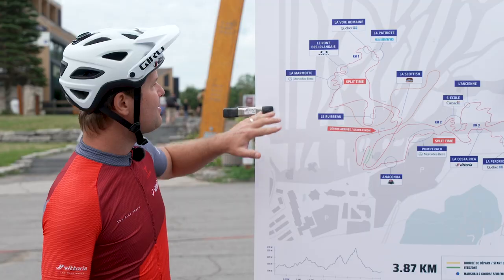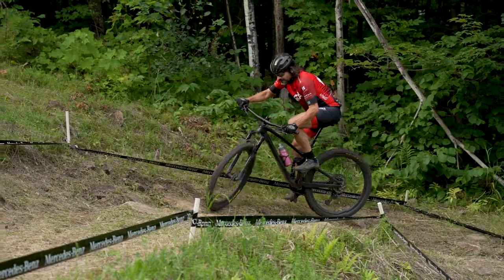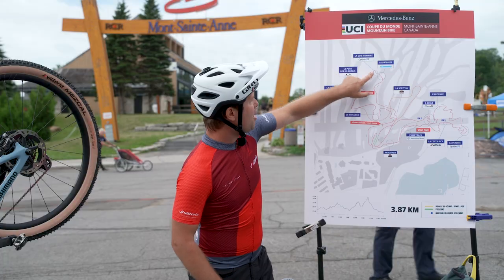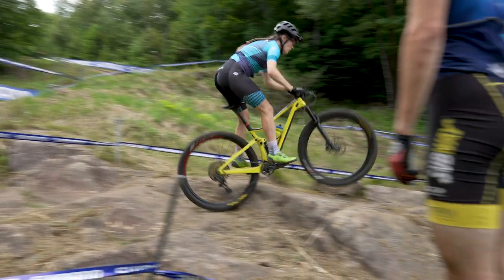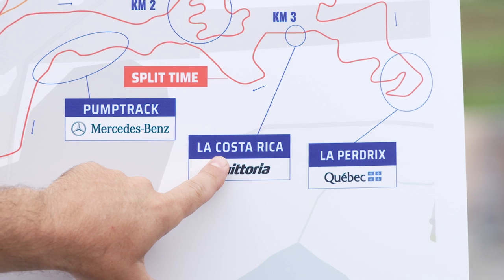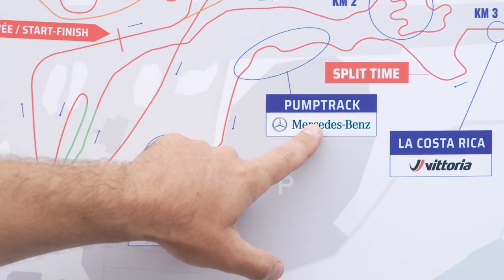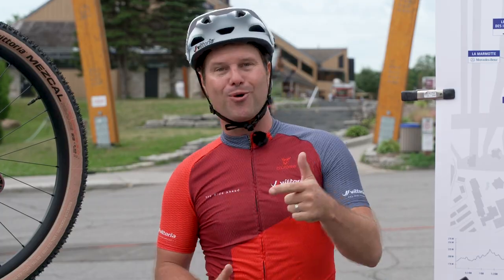You're gonna see sections such as the classic La Marmotte section, which a lot of moves are gonna be made during the race. We're gonna come up over to La Patriote, which is a fast, technical, rocky section. We're gonna swoop back and forth all the way down to La Costa Rica Vittoria section, back through the pump track and through the start finish. Now let's go check it out on course.